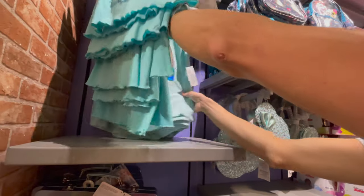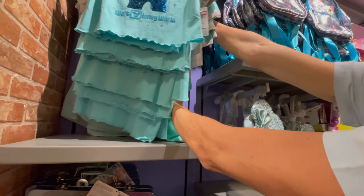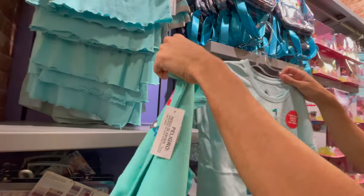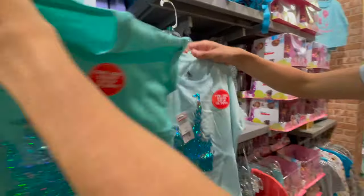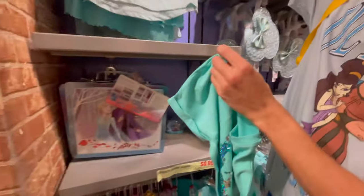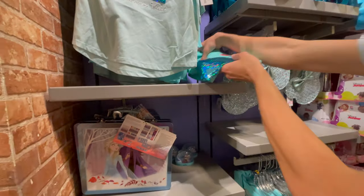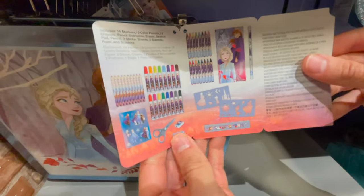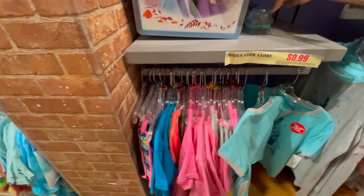Okay, and then it looks like the hangers in here are kind of impossible. It looks like there were two colors of these. One is a darker, more teal. The other is more like Arendelle aqua. I'm just gonna fold this nicely because the hanger is okay. There's a Frozen art kit here. So here's what's in it. Stencil, scissors, and it's only $9.99. The snow globe, that's 99 cents. Awesome. Great deal.